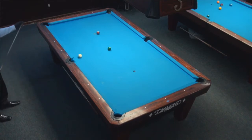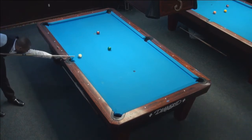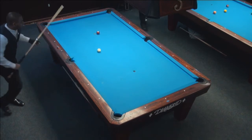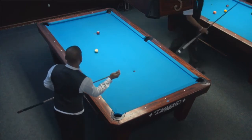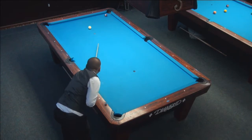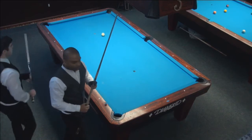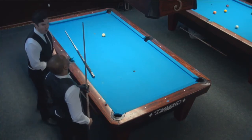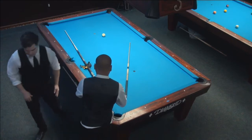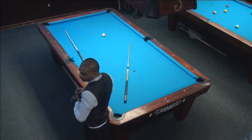Okay. He's going to have to decide whether to achieve his position with draw or with follow. Looks like he's choosing to draw back. Okay. And with that position, he'll be playing the seven in the corner, upper right-hand corner. And that allows Keith to go up one more game.